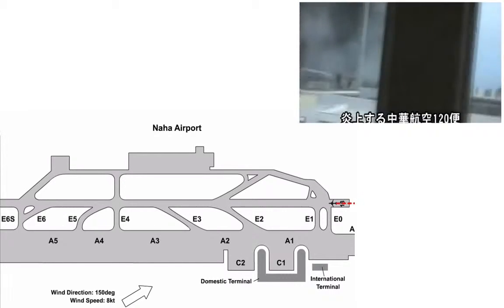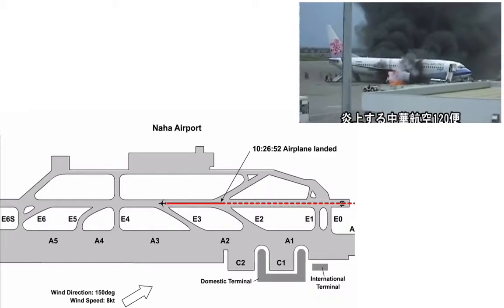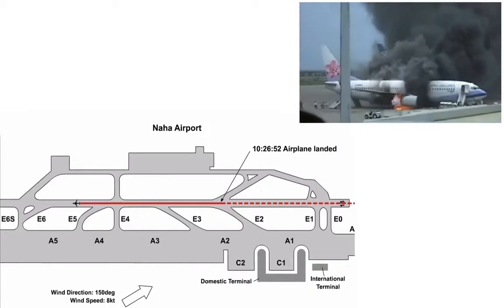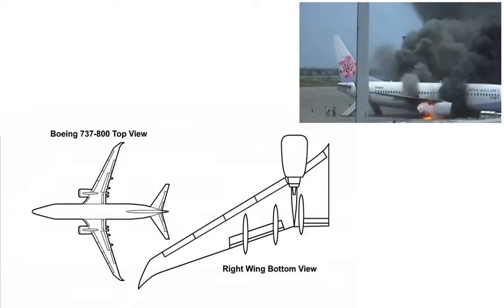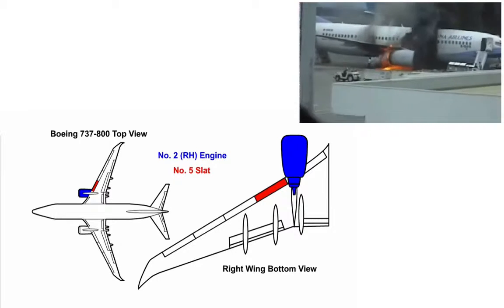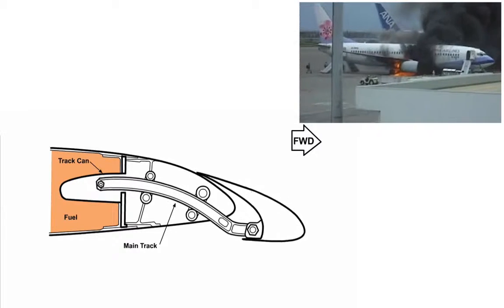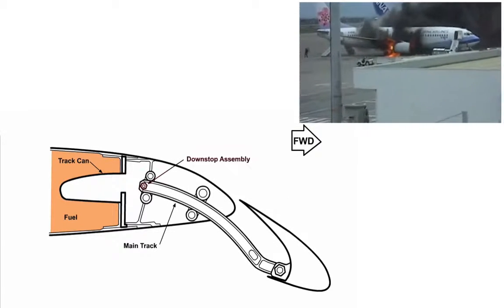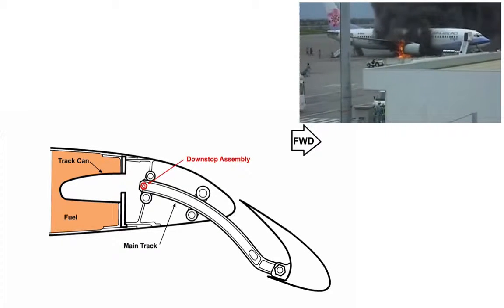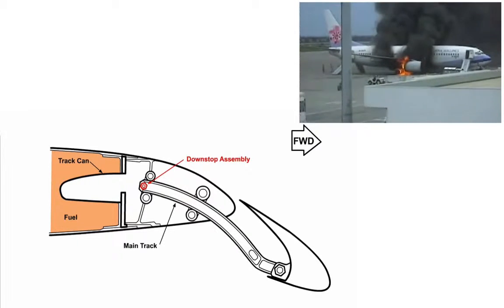On August 20, 2007, a Boeing 737-800 operated by China Airlines departed from Taiwan and had an uneventful flight to Naha Airport, Okinawa, Japan. The 737-800 employs a high-lift system that includes leading-edge slats which enhance takeoff and landing performance. These slats move on tracks, which retract into the wing leading edge until contact with the downstop assembly. When retracted, the slat tracks are stored in housings which are only large enough to accommodate the slat track.